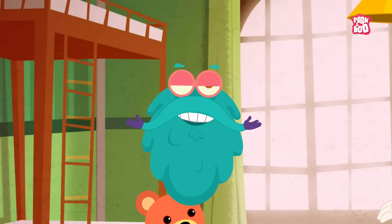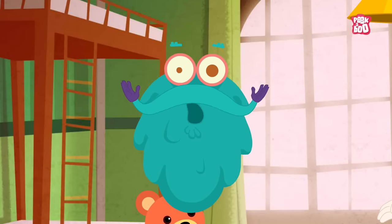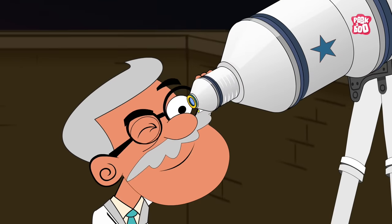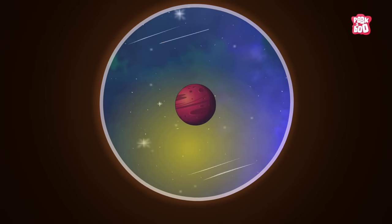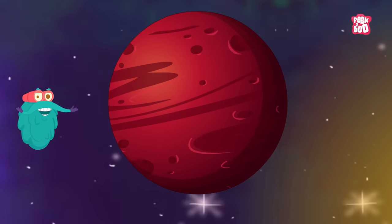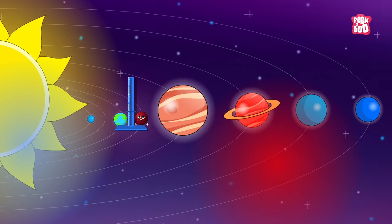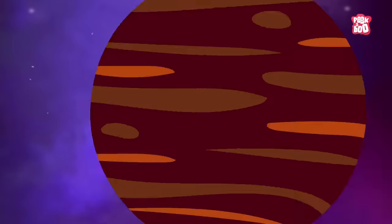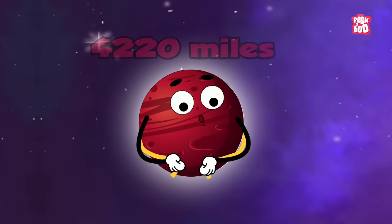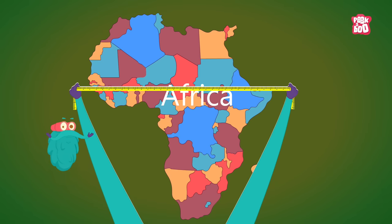Hey, friends. So, let us travel to explore exciting facts about this red planet we call Mars. Zoom in! No other planet has intrigued humankind more than our neighborhood red planet called Mars. This dusty cold desert is the fourth planet from the sun and is the second smallest planet in the solar system, with a diameter of around 4,220 miles wide, which is almost the width of Africa from east to west.